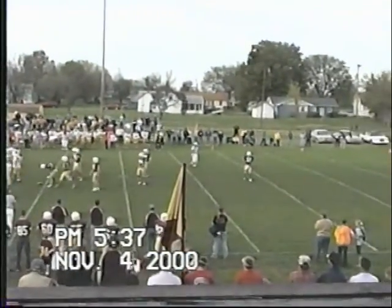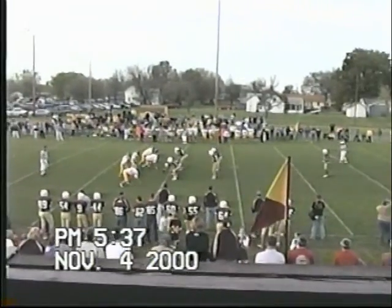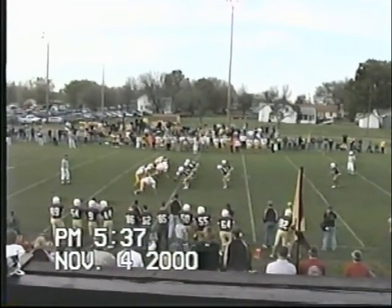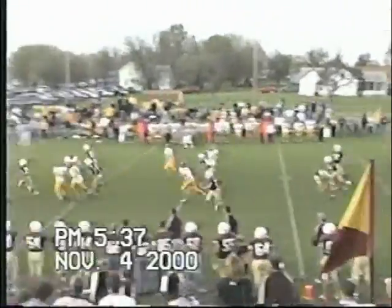Michael Grosevier back to punt for St. Paul. Austin Puffy back in for Madison. Grosevier looks his kick, put in good, light kick.